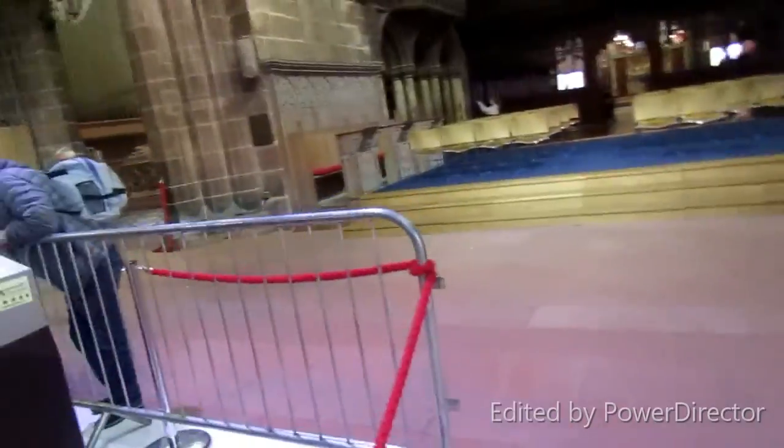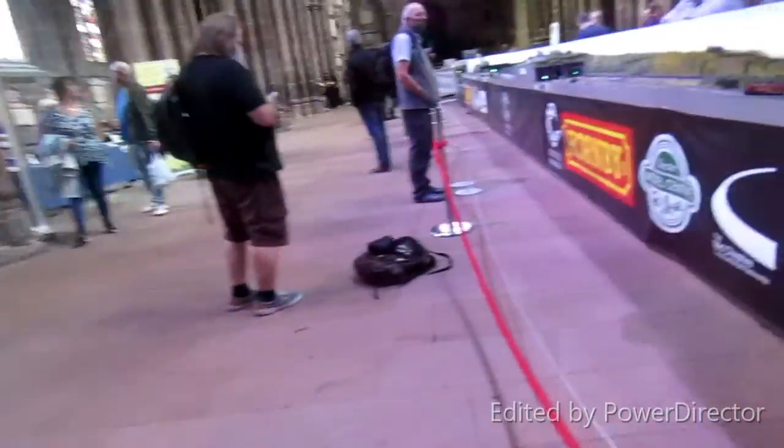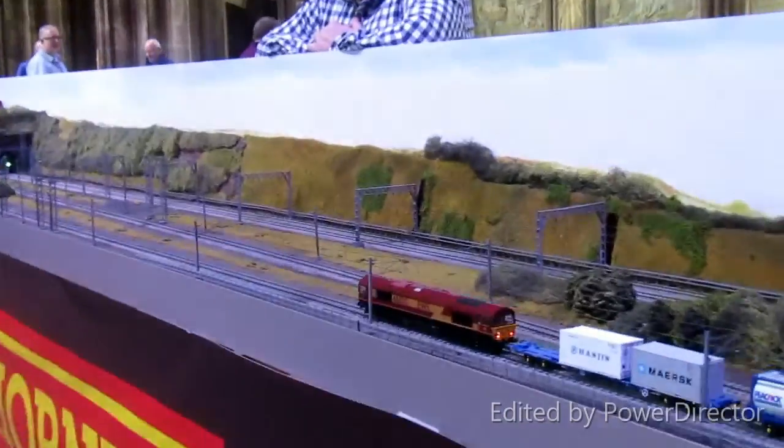Today we are at Chester Cathedral, where for about a month or two they are playing host to this.